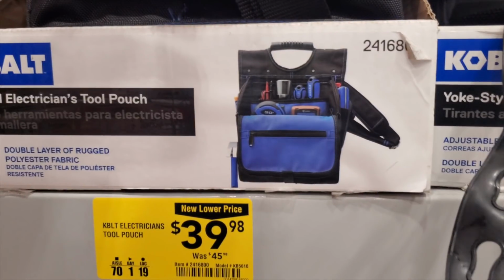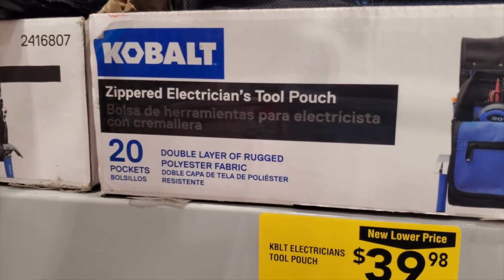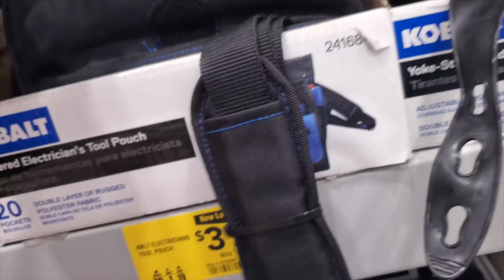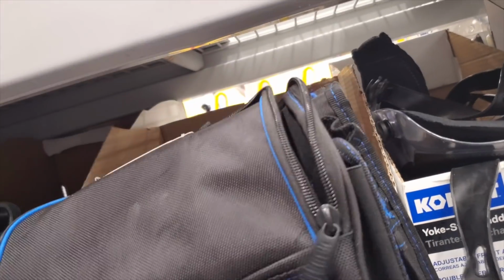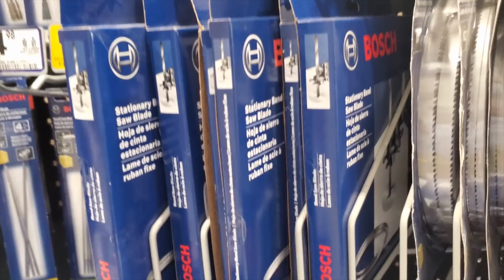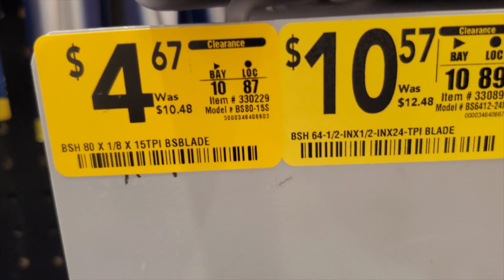And then they got this electrician's tool pouch, $39 down from $45. 20 pockets. So if you need a tool bag for your electric equipment for the house or for your DIY stuff, there you go. Yeah, guys, first time I see one of these turtles open. That's the way it looks.